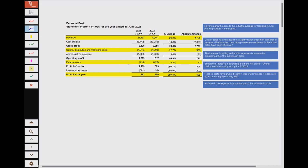There's a 206% increase in profits there. That's really super, isn't it? Mainly driven by the sales and finance costs going lower a little bit. And then the tax will be a calculation on a column basis rather than an increase in itself, because it reflects the level of profits, doesn't it? Okay, so we're doing really, really well compared to last year.